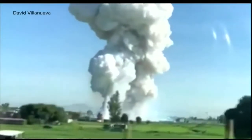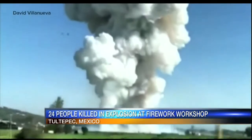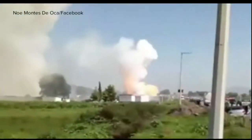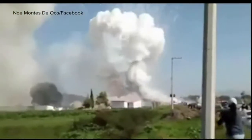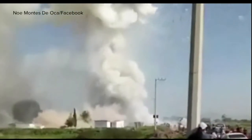Well, that was a series of explosions that ripped through a fireworks workshop in New Mexico City, leaving 24 people dead and 49 injured. At least 4 firefighters and 2 police officers rushed to the scene after the first explosion, only to be killed by a second wave of blasts. Video shows a massive plume of smoke rising from that area.